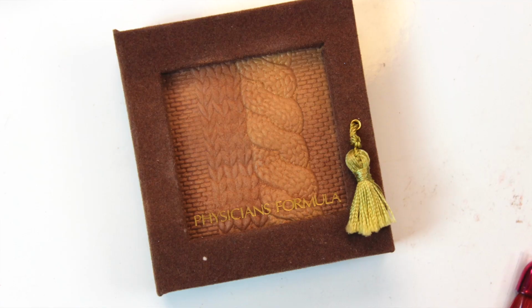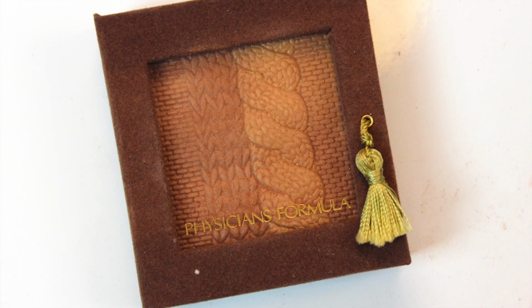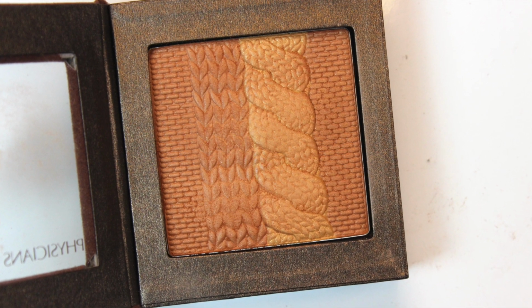Up next is definitely the deepest bronzer in the line, something that I think would be best suited for those deep to dark skin tones. This is the Cashmere Wear Ultra Smoothing Bronzer, and it is just in the shade bronzer, so I'm not sure if there are multiple shades of this, like light, medium, or dark.